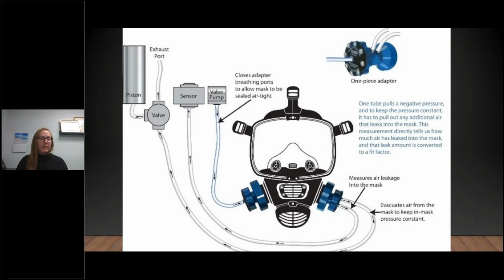And if leak is detected, then the QuantaFit or the QuantaFit 2 is going to work to remove air until that challenge pressure has been achieved within the respirator again. So it does this for 8 seconds, and during that 8 seconds, it is tracking the exact amount of air that it is removing, and that's how it calculates a leak rate. This is also what makes it a direct measure of leak. Our triple tube assembly has one line that seals off the adapter breathing ports, and then a dual tube with one side measuring any air that is leaking into the respirator, and another that is evacuating that leaked air to maintain the negative pressure within the respirator. So it'll be able to tell you exactly how much has leaked in.